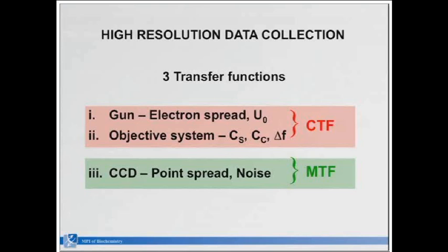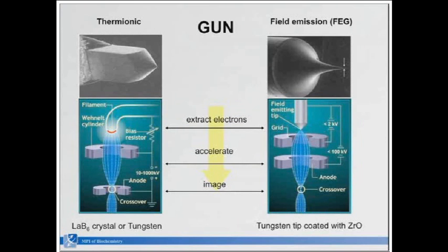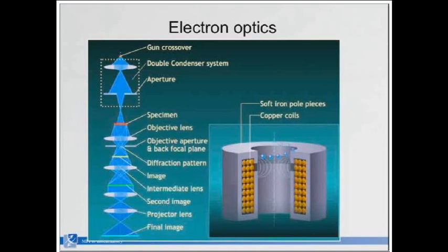This is how it looks with thermionic guns and field emission guns. In the thermionic case, you use a crystal, you heat up the crystal, and the crystal emits electrons. In the field emission case, you have a very, very sharp tip. It's normally a tungsten tip coated with zirconium oxide. And you can imagine that when you get contaminants on a hot tip, then you will destroy that zirconium oxide coating of the tungsten, and then you will create a damaged FEG tip, or you will lose the FEG tip completely. So that's the reason why the vacuum in the gun area has to be very, very good, and you have to remove all the contaminants from your sample.